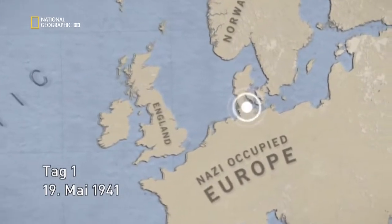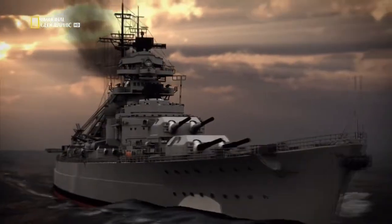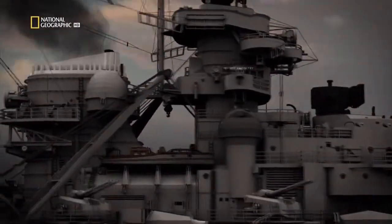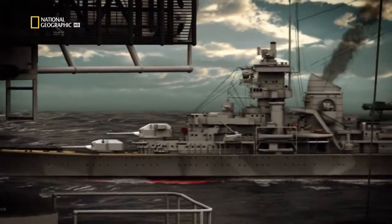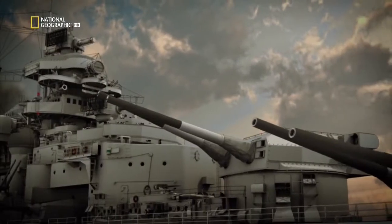May the 19th, 1941. The massive Nazi battleship Bismarck leaves Germany, accompanied by the battlecruiser Prince Eugen. Their secret mission, codenamed Exercise Rhine, is to sneak into the Atlantic Ocean and wreak havoc on British and Allied ships.